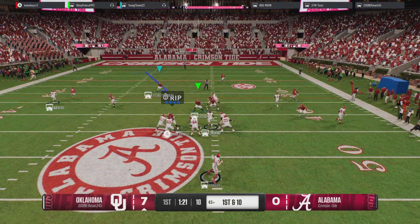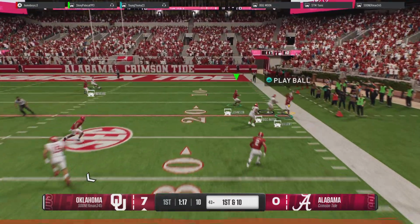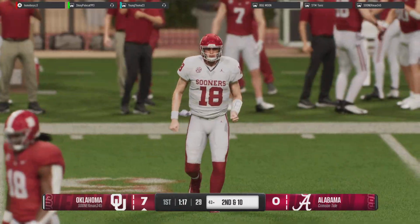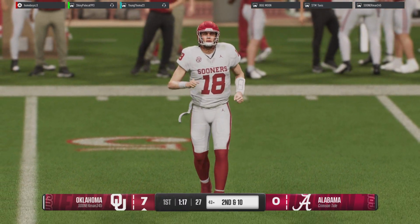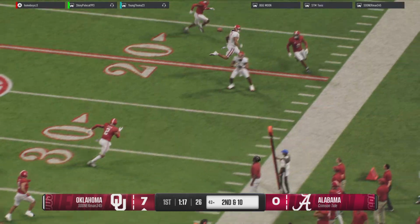To the air on first down. Unloads to the right. This is intercepted along the sidelines, but no, he's out of bounds. It's just an incomplete pass. Very fortunate turn of events for the offense.